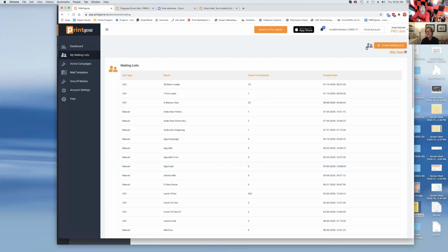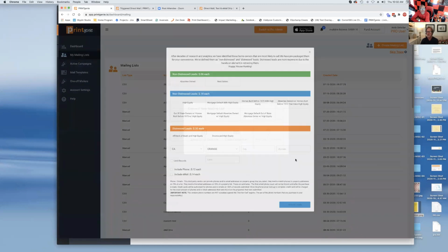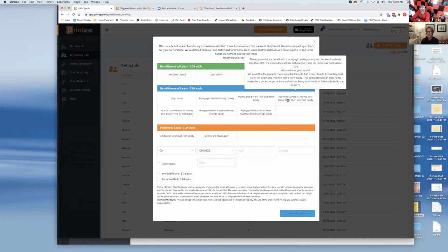And then even here, if you didn't have your own list, you can come in here and find motivated sellers. And we took this burden off your plate too, because it also is like, well, what should I send? What kind of list should I get? So we put together, in conjunction with the data company that we use to get the data, things like absentee owners with homes built before 1975 that have high equity. And then we describe why it's good and what this list is good for.